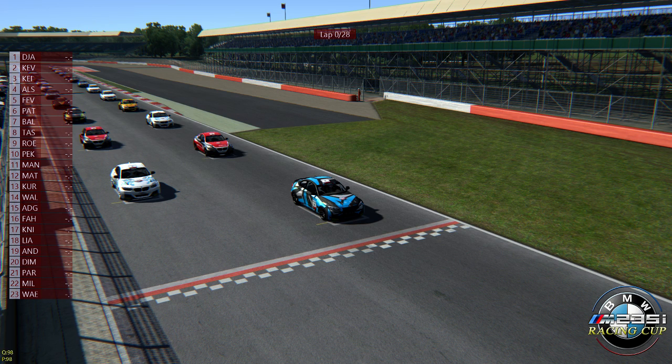Everybody giving good luck, well wishes to everybody on the grid. We're going to see these cars start to fire up here. You have just over 90 seconds until the start of the race. Just over 60 seconds to go.